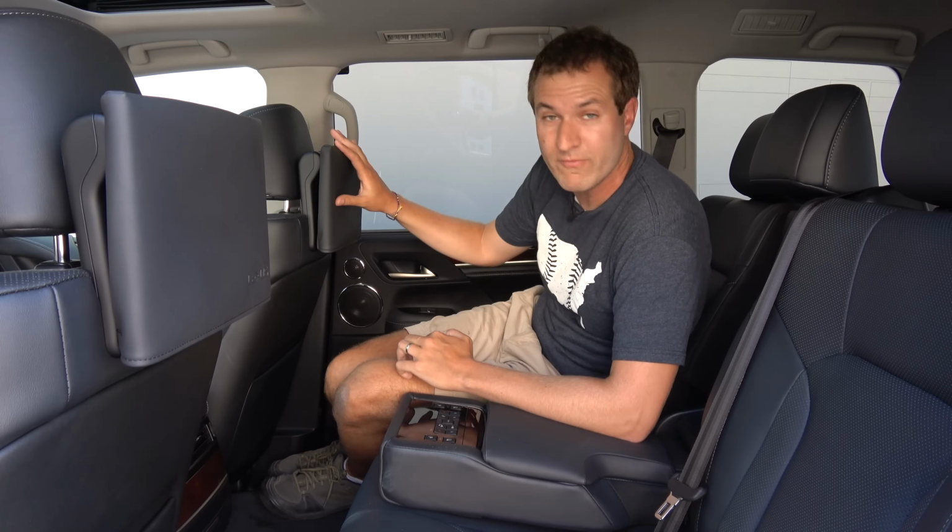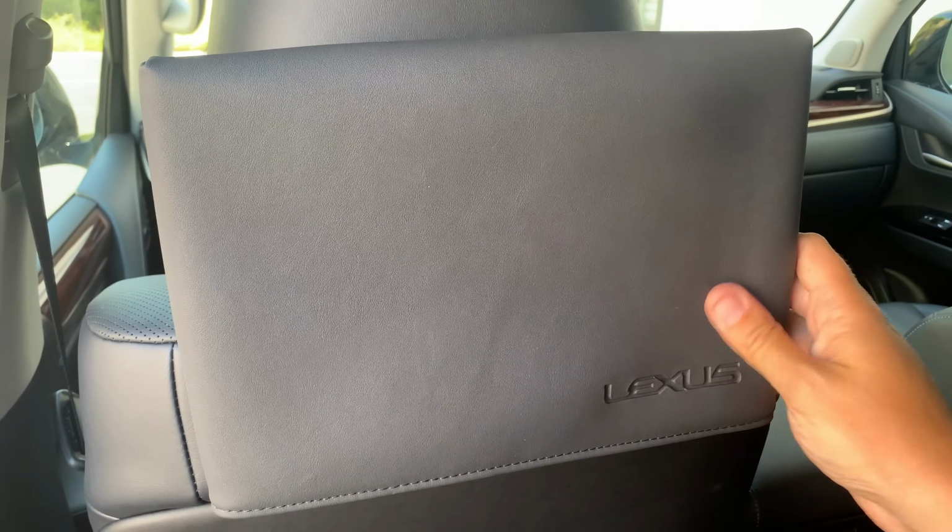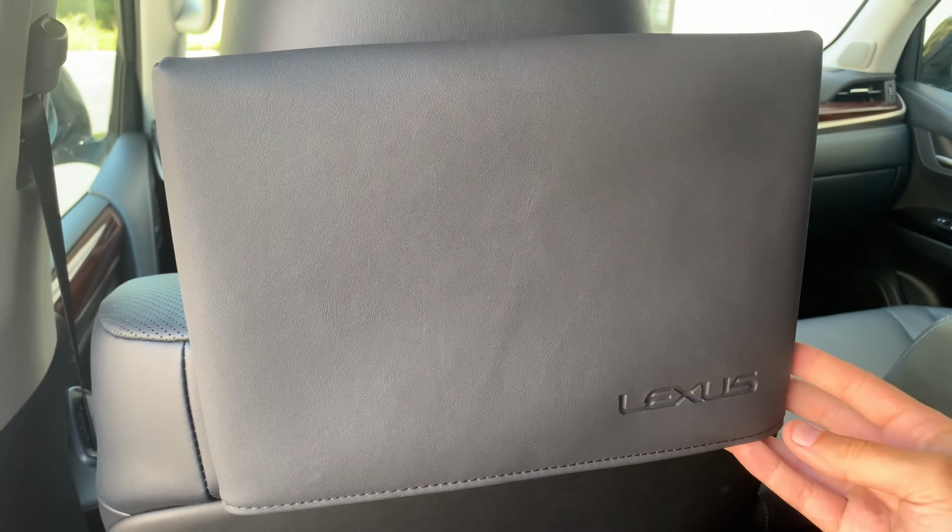Now, next up, we move on to the back seat of the LX570, which is a nice place to spend time. You climb in here, and the first thing you notice are these leather covers on the backs of the front seat, which look very nice, and they say Lexus on them. So you're thinking, is this like a book or something?